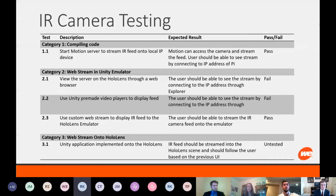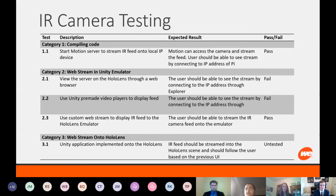So we wanted to break our camera testing into 3 separate sections. The most important was to find a way to implement the feed of the camera onto a server that can then be accessed later on. Again, this was done using motion, and it was proven successful. From there, we ran through a few different implementations on how to actually view that web stream onto the Unity emulator, 2 of which failed, which led to our final design choice of creating a custom web stream that would extract the data from a web server and implement it to the user on the user interface.